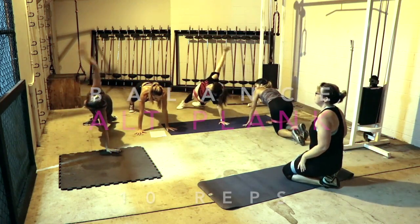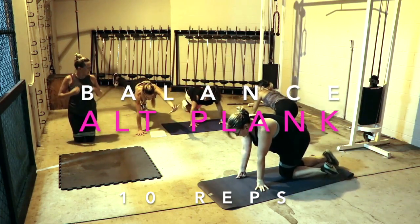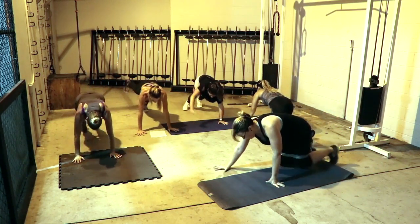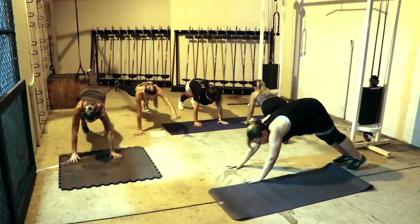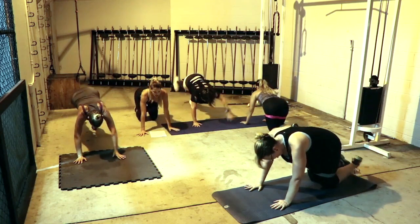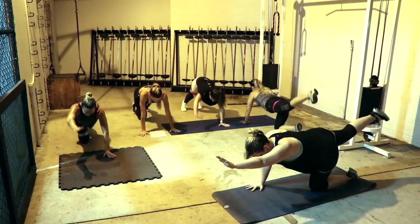Awesome. So this next one is the alternating plank balance. This is great for your core. So you're gonna lift one arm as the other leg comes out, and you're gonna alternate. You have a total of 10. One on one side, one on the other side counts as one. You can also go onto your knees. So Stacy's gonna show us a modification as far as knees go. You'll be on your knees and do it there. Awesome.